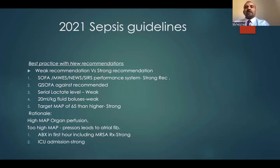qSOFA is recommended against. Next, the serial lactate level. In previous guidelines and best practice, in the first hour we always pick up a lactate level. When the patient comes to the emergency room, in the first hour we have this practice of giving antibiotics, getting a lactate level, and a lot of times a procalcitonin level. It has just become a habit, and also hospital policy coming from the sepsis guidelines. But in the 2021 guidelines, the serial lactate level has a weak recommendation. That doesn't mean that we don't use it, but they don't think it is data that must be used.